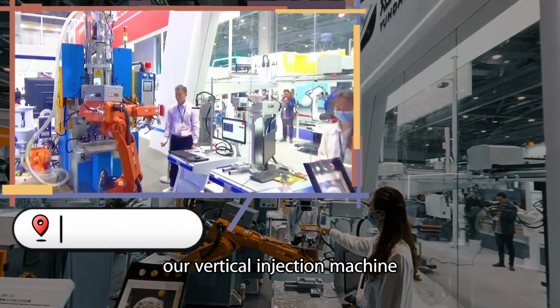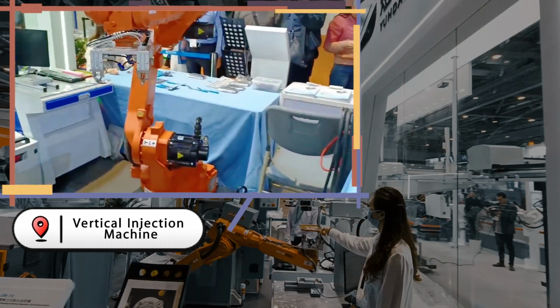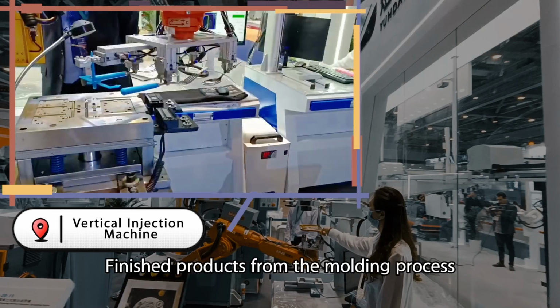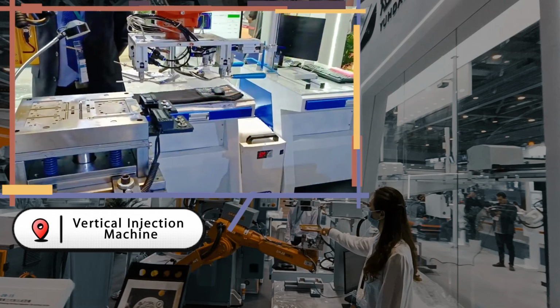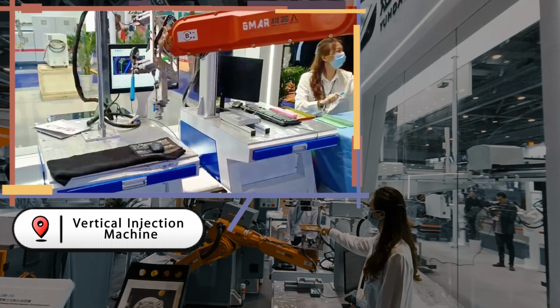Lastly, our vertical injection machine, integrated with automatic planning, inserted iron-made cutlery handles, finished products from the molding process, inspection of finished products.